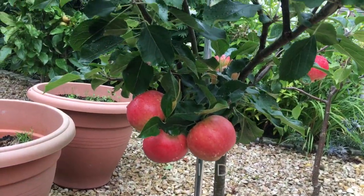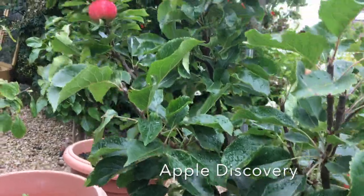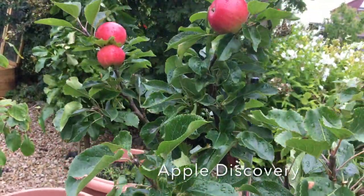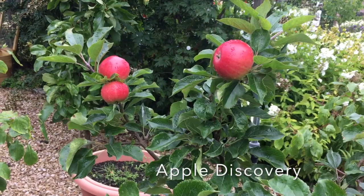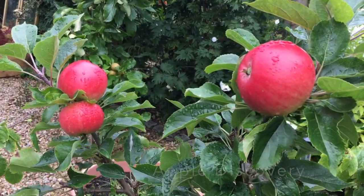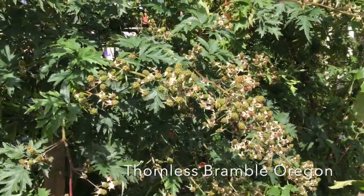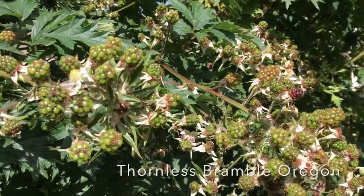All I normally show you in these garden tours are the ornamental plants, but I do have some fruit bushes and trees, and soon they'll be ready for harvesting. These wonderful red apples, variety Discovery, have a great flavour, and the thornless brambles, variety Oregon, just keep on giving year after year.